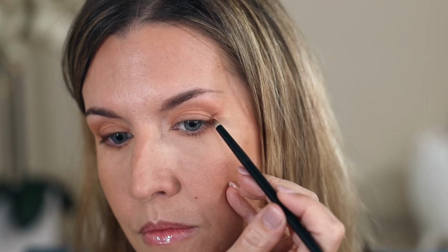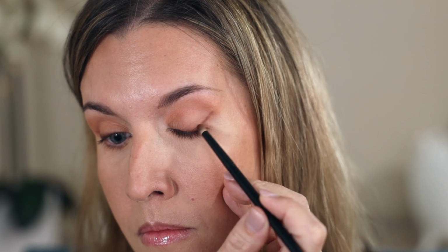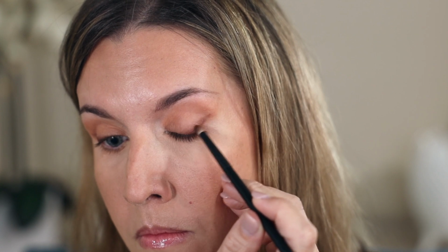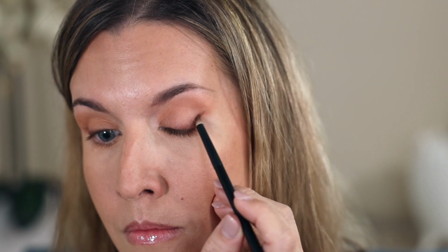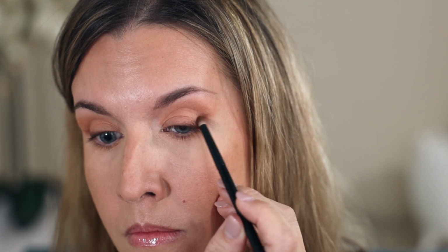I first lightly just draw this angle out, and if my fold, my crease is in the way, I fill that area in. And to create that lift, I only keep this pigment to the outer half of my eye, and I'm basically creating this really smudgy wing. And I know a lot of you have seen this, but I just want you to see exactly how smudgy and swirly it is, and I'm going to be doing something else with it in a second.